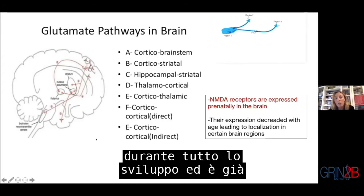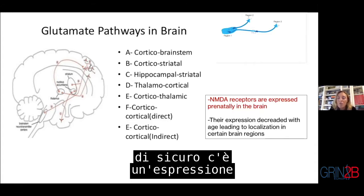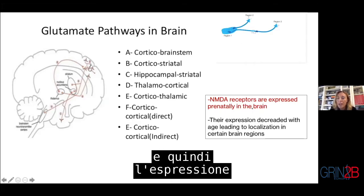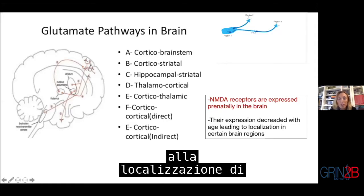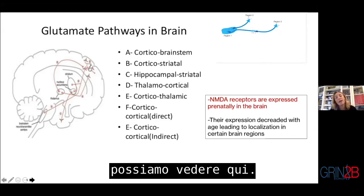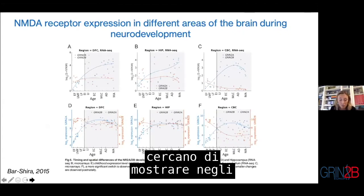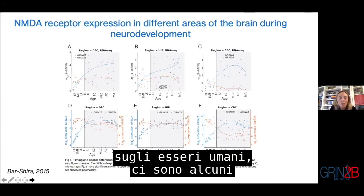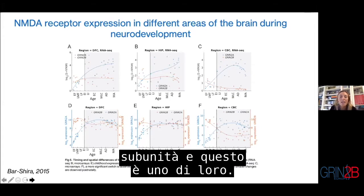way during all development. It has been already mentioned that for sure there is a very important expression of these NMDA receptors prenatally in the brain, and then their expression decreases over time, leading to the localization of certain brain regions, as we can see here. So there are a few works trying to show in humans, in animal models. There are several reports, but in humans there are a few works that try to explain this evolution of these different subunits, and this is one of them.